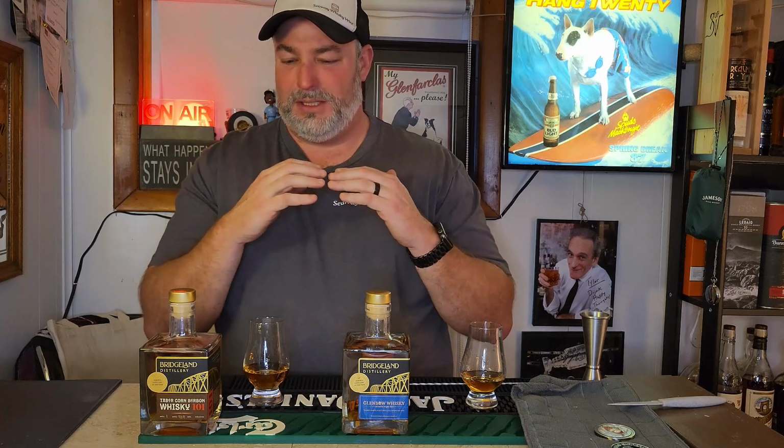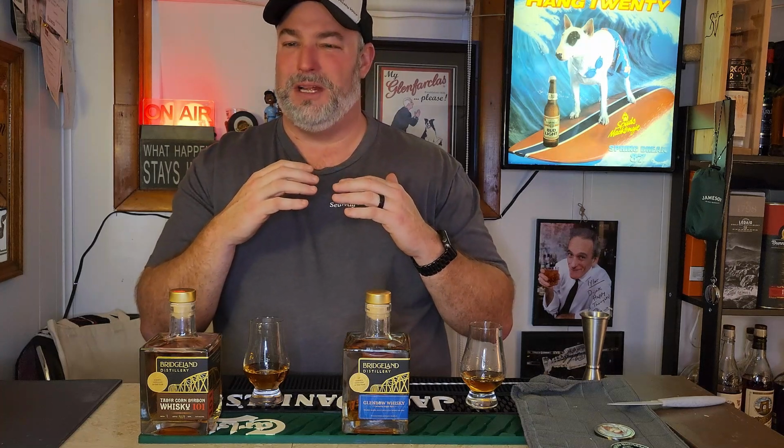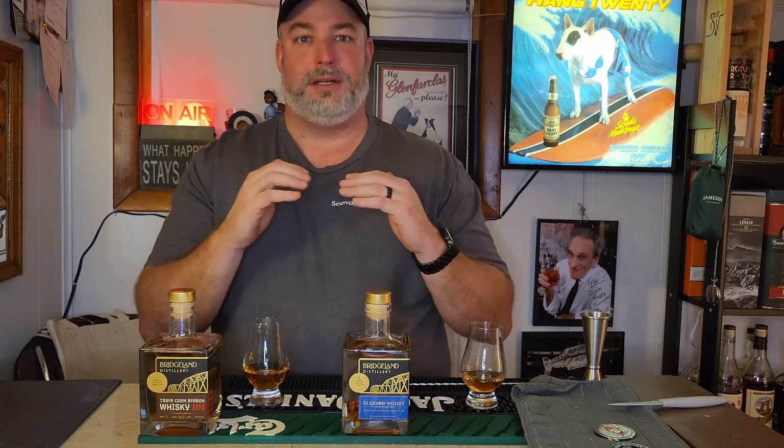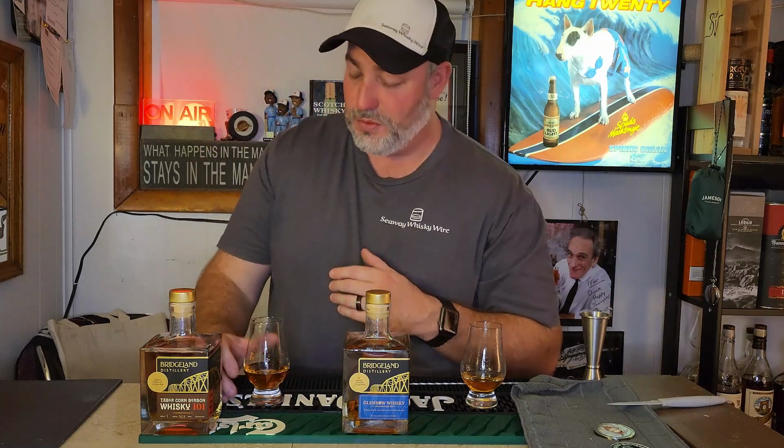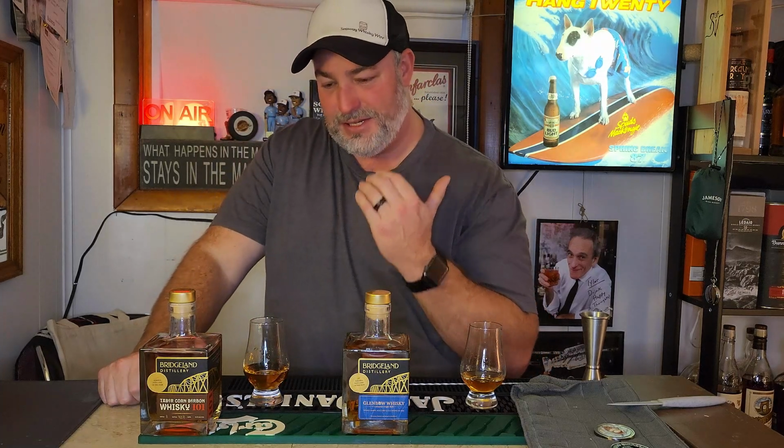The back end, you get a little bit of bitterness, almost like a dark chocolate. Maybe not the tobacco range, but it's definitely in that dark chocolate, bittersweet. Dark chocolate with a high cocoa content and low sugar content. It's not overly sweet, and then it has this nice finish to it.